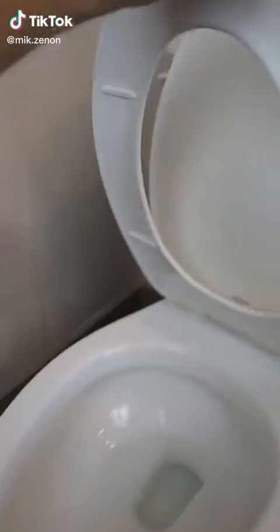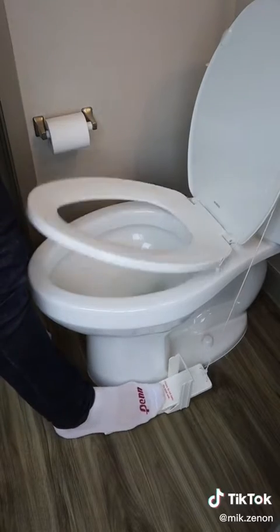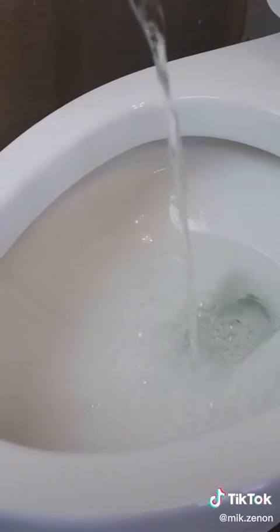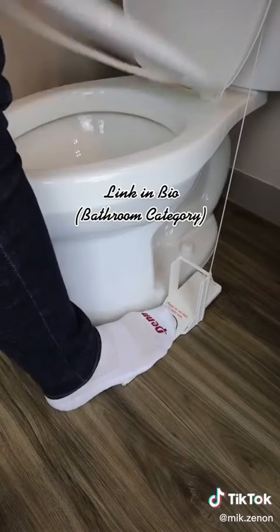Bathroom gadgets you need or don't. If you hate touching the toilet seat or argue about leaving it up, this foot pedal has a lever that connects to the bowl and seat and means you can finally lift the toilet seat, relieve yourself, and lower it without having to use your hands. No more dripping and no more arguments. So, is this something you need or don't?